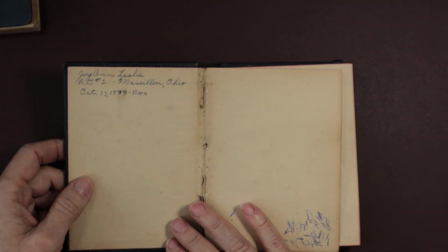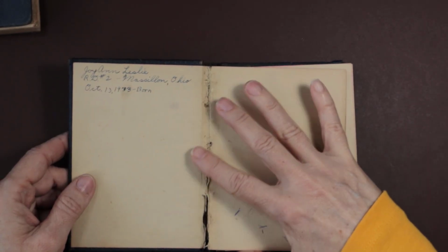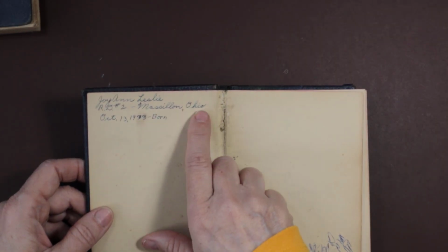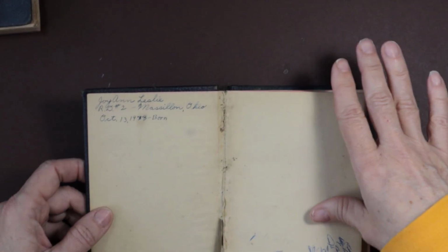Oh, whoa. This is Joy. I did not know this. I'm not playing, you guys. This is Joy Ann's also. She was born in '33. Okay, she's from Ohio. Massillon, Ohio. So it looks like she's at the same address. And then someone gave her this one.